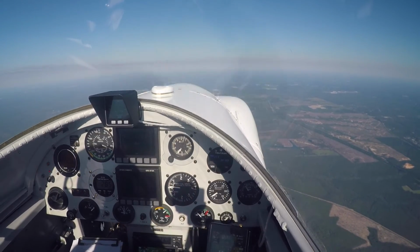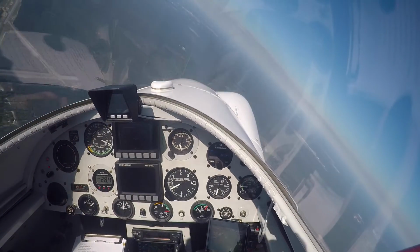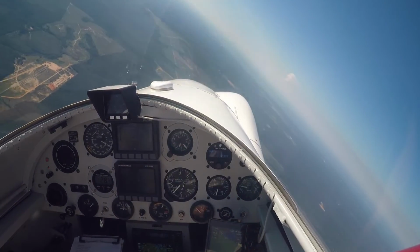All right, power's coming to idle. 45 degrees of bank, starting our glide, trimming for about 103. Passing 90, still slow, accelerating.